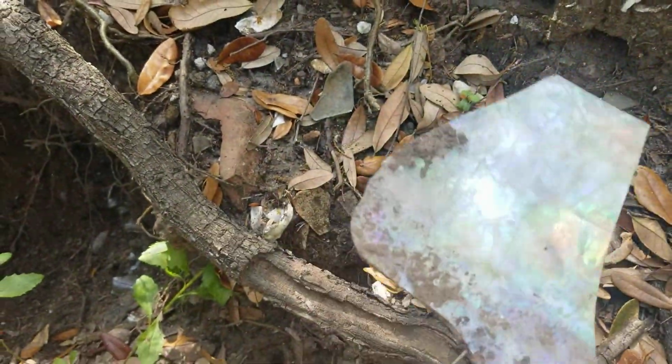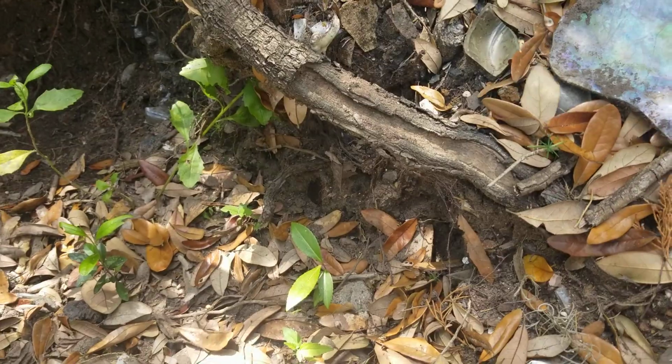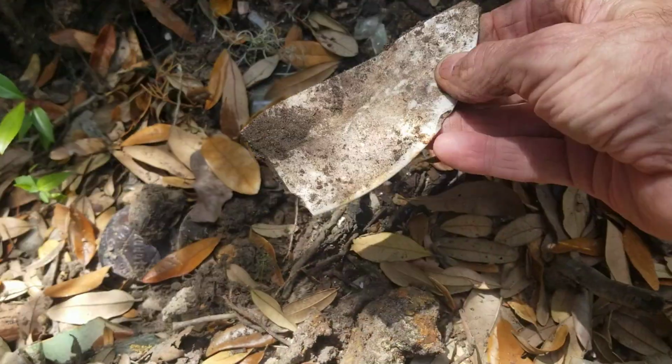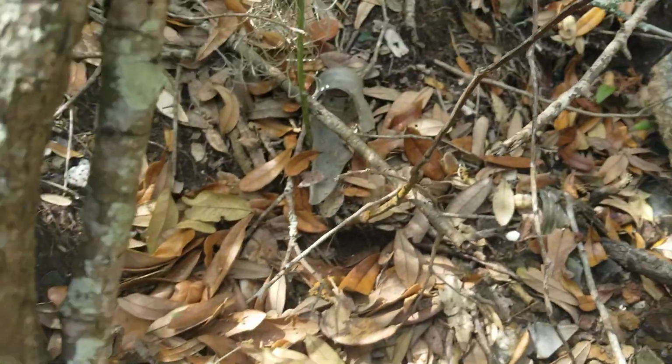That's a piece of glass. That's some kind of glass right there. You can see the color in it. That's old right there when it has that kind of color. I would say that's old. Here's a piece of a plate right here. Plate was laying right here. You can see the bottles. You can see where people have been digging right there.